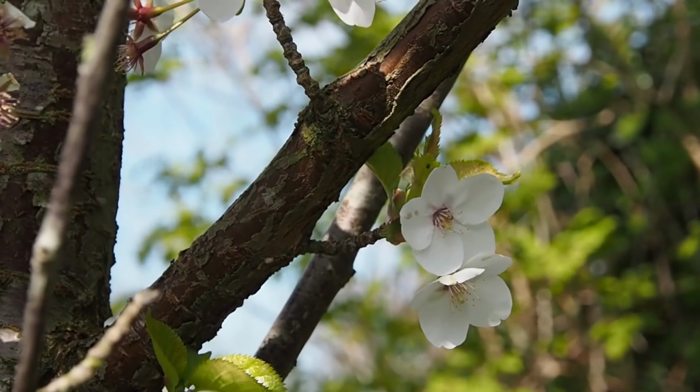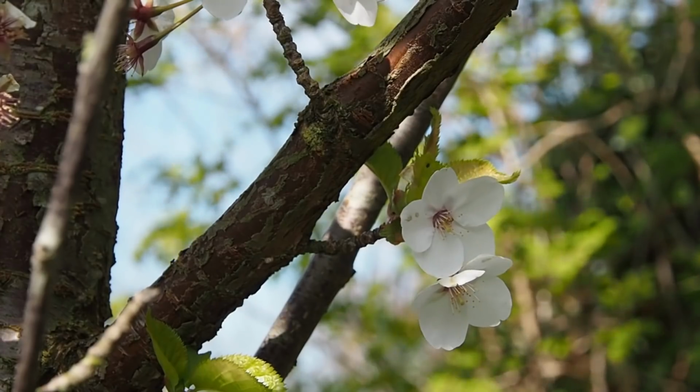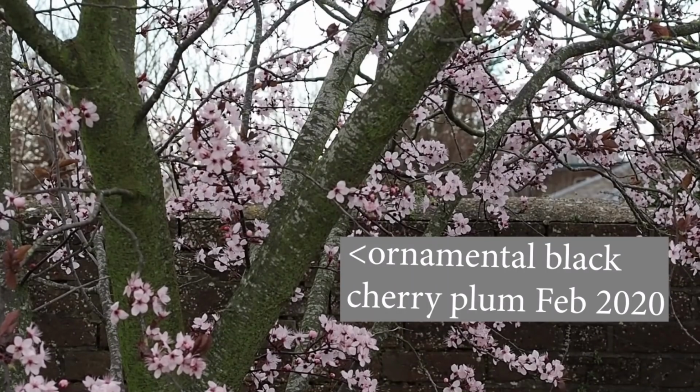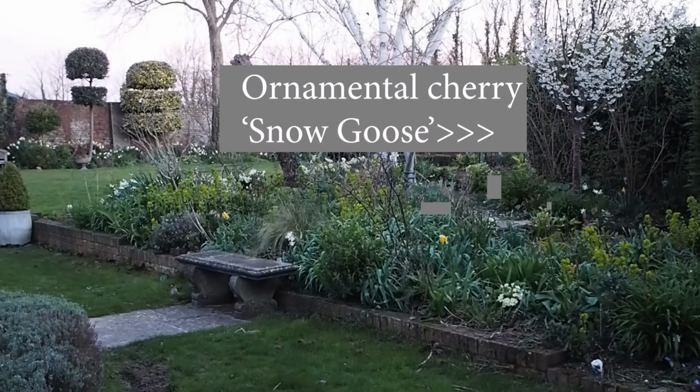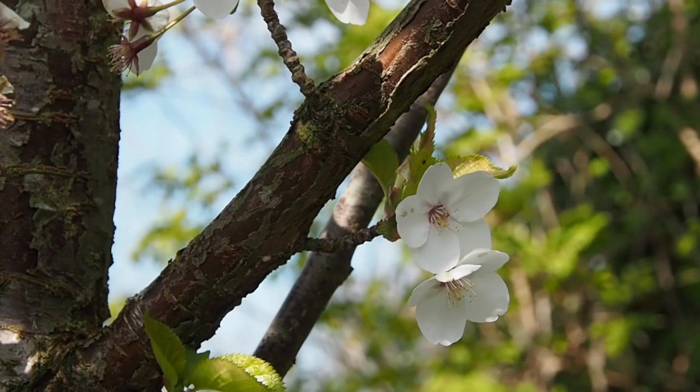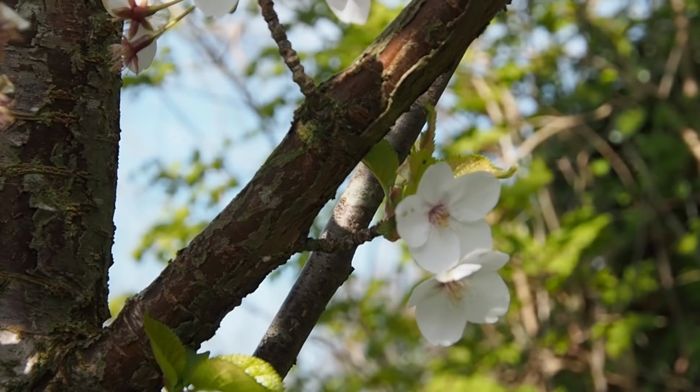I think the blossom from the fruit trees has been the main story for the last few weeks. The first fruit trees to blossom in this garden are Prunus cerasifera nigra, or the ornamental black cherry plum, and then the white blossom of the Snow Goose ornamental cherry. Both these trees are brilliant trees for small gardens because they have a very upright vase shape, and because the blossom comes out so early, they're brilliant for early pollinators. If there's a sunny day, the bees seem to wake up and they seem to absolutely love these trees.